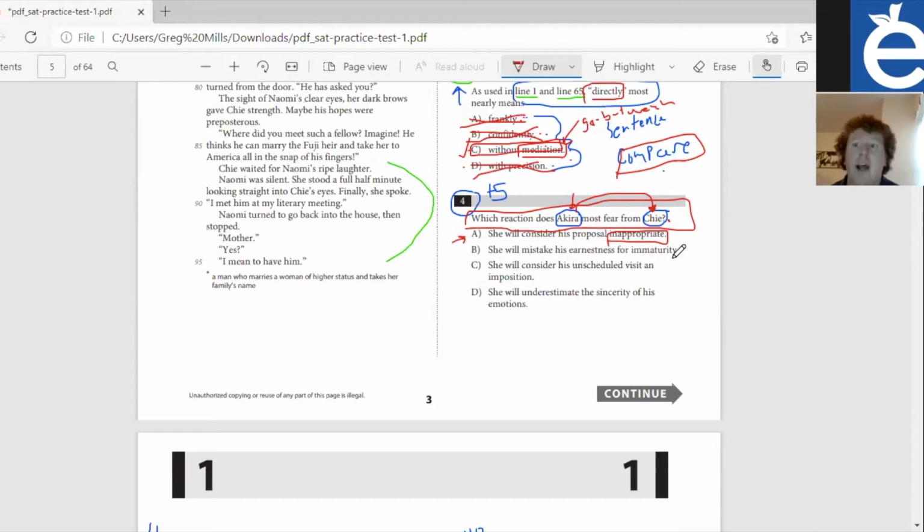We did see that elsewhere in the text, but again, we want to ignore everything that we haven't already selected. The SAT is going to try and use different parts of the text to be intentionally misleading. But we have to cut out the fluff and just focus on what we know is the appropriate context to consider. So we don't have any considerations of earnestness or immaturity. We're only focused on unseemliness.